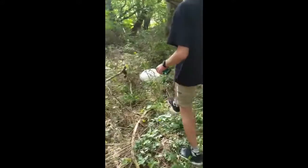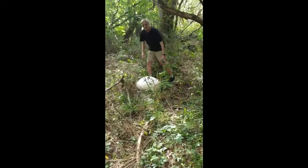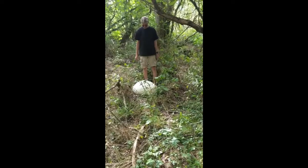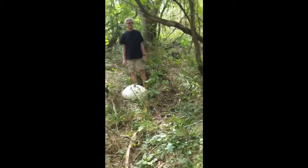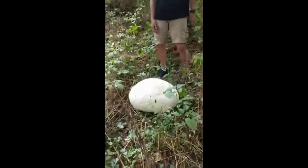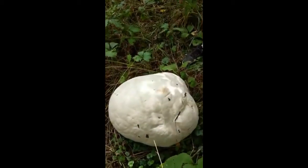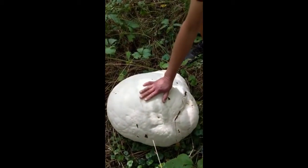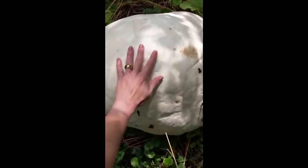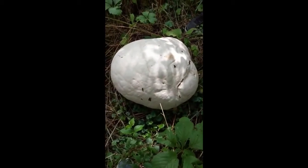There it is. Wow. It's like a boulder. Look at that. It does look like a boulder compared to you. Ginormous. Ooh. That's crazy. Look, it jiggles a little bit. Ooh. Look how little your hand is on there. It's your man hand. I don't know how much it weighs. I don't want to find out because I'll hurt it, but oh my goodness, it's huge.